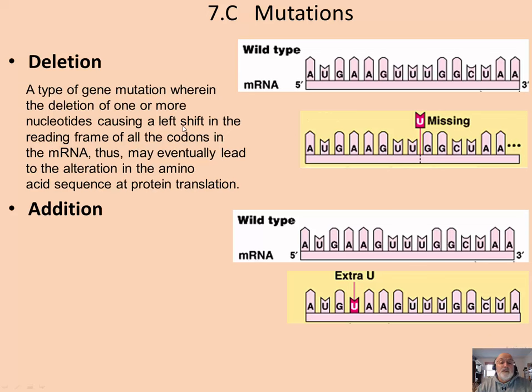And this is actually what's called a left shift, because it actually pulls the material to the left. And this eventually could lead to an alteration in the amino acid sequence, which could actually change the protein.